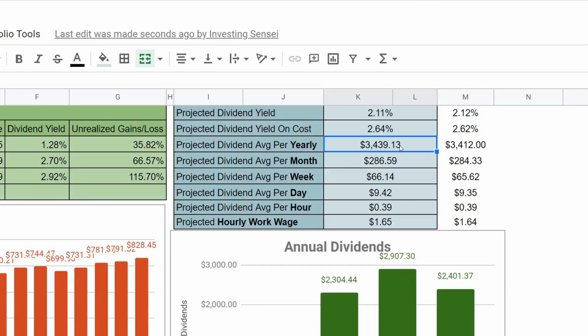It went up. Yearly we are expected to make about $3,439.13 compared to $3,412. Monthly here we actually went up, so we're making about $286.59 compared to $284.33. And then on the weekly, we're expected to make about $66.14 compared to $65.62.